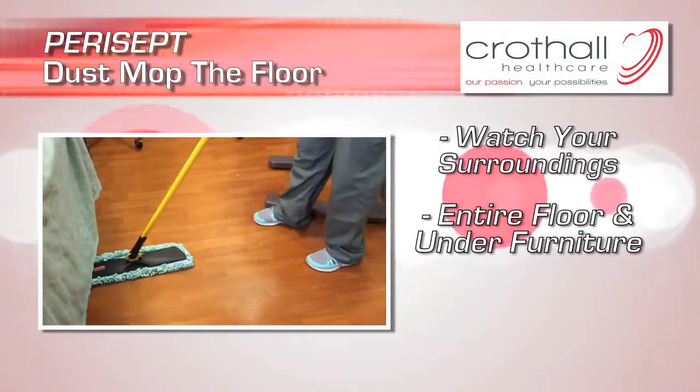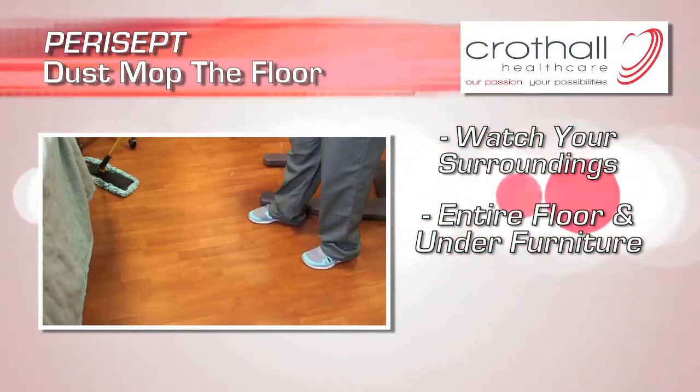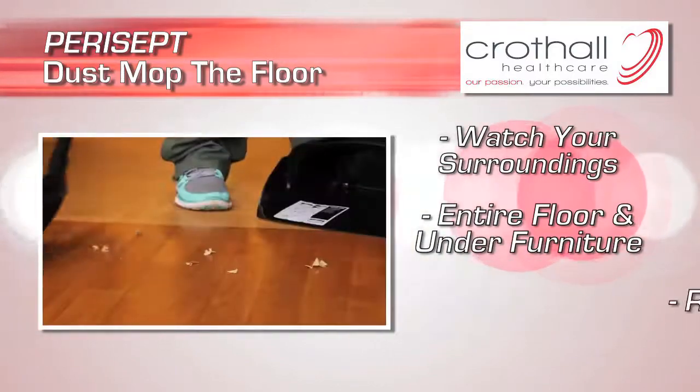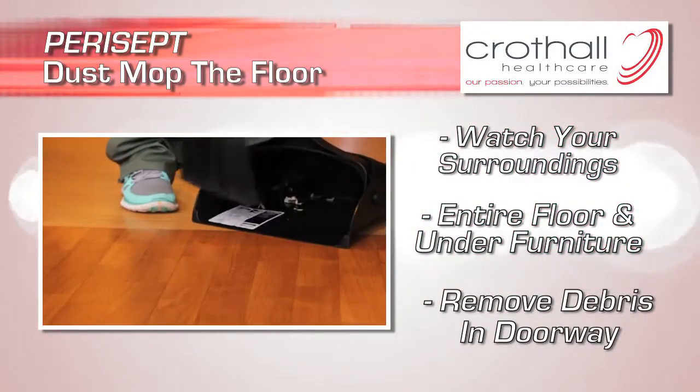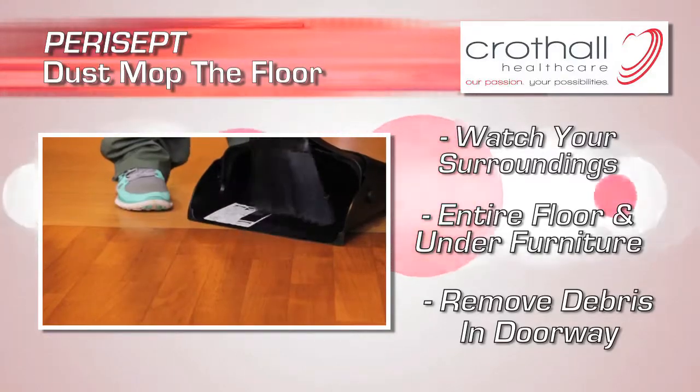Dust mop the entire floor, including under the bed and furniture. Remove the debris with your broom and dustpan, or approved collection method, inside the room's doorway.